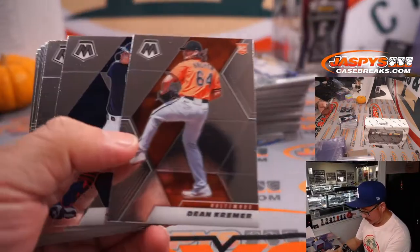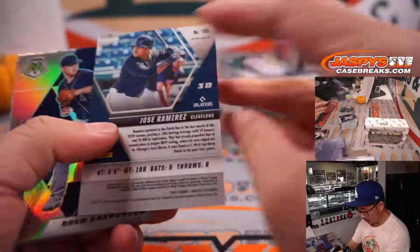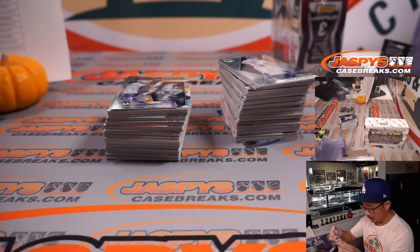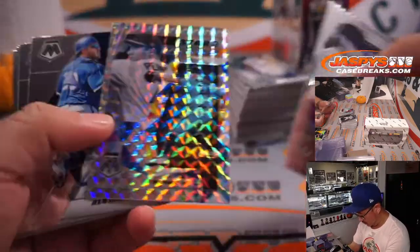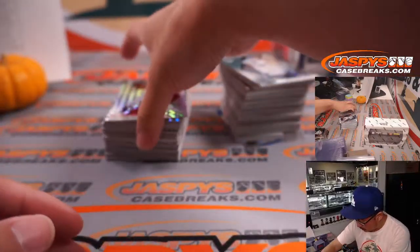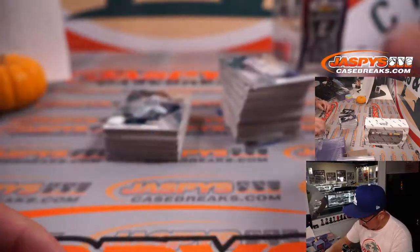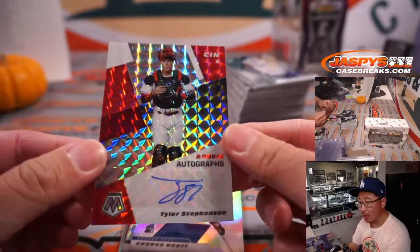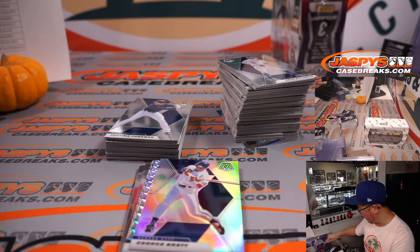All right. Next box, we got Jose Ramirez, 36 out of 49, purple. And we got Tyler Stevens, an autograph. Rookie autograph for Cincinnati. That's gonna be for Joseph and the Red Legs.